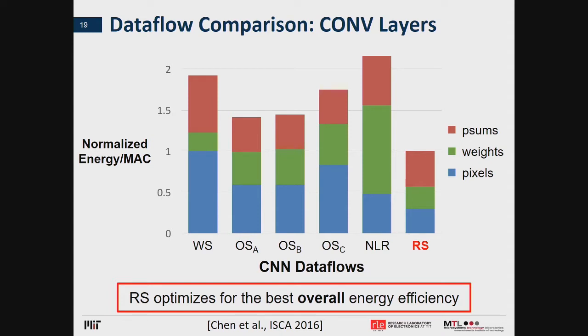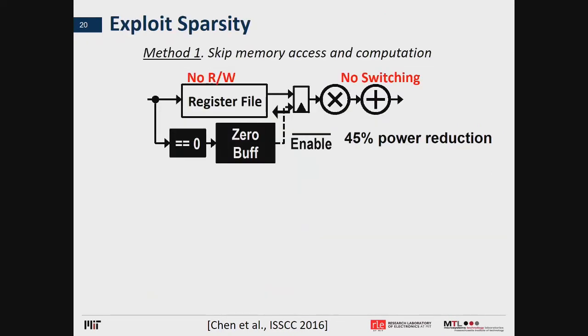So the main message here is that we know that data movement is expensive, and so you should account for all data movement when you're doing an optimization, not just a specific data movement type.